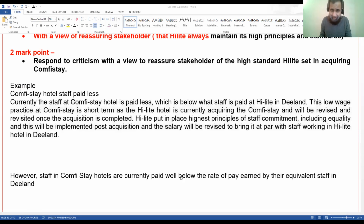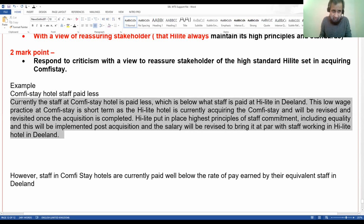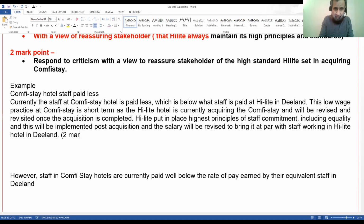How many sentences have I written? Look at the number of full stops. 1 full stop, 2 full stops, and 3. I wrote 3 sentences. So that's my paragraph worth 2 marks. I hope you're getting some sense.